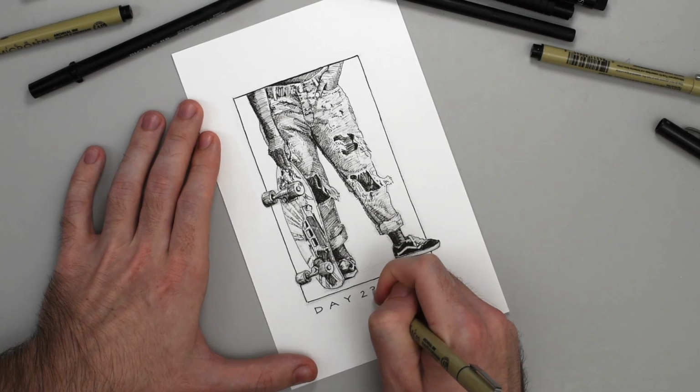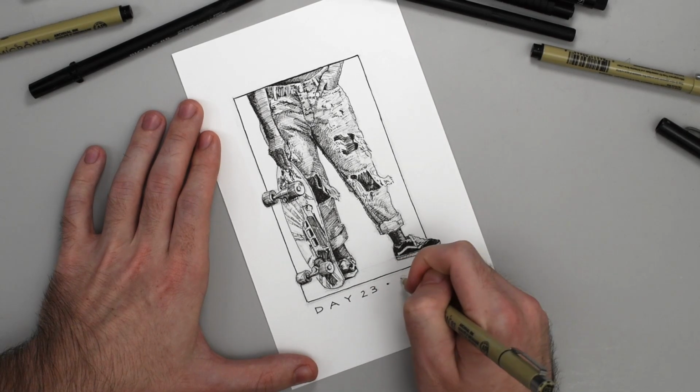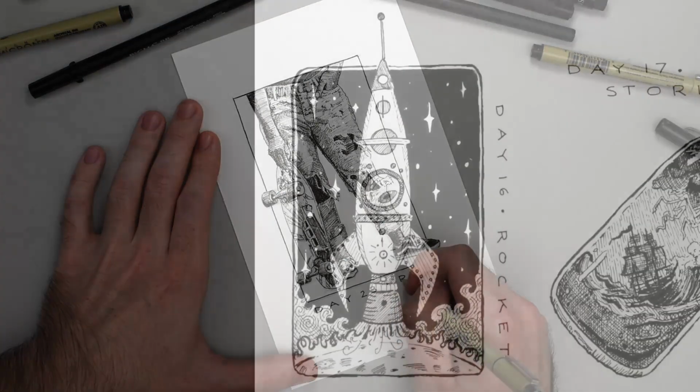And then as we put the final touches on this piece, let's go ahead and take a look at all of week 3's Inktober prompts side by side.